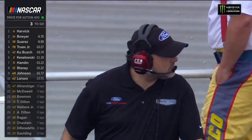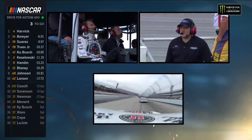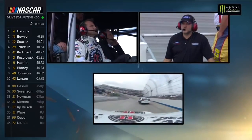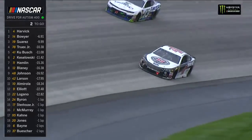You know, look at Tony Stewart. I know as a driver, you just stay calm and cool, but as an owner, watching your cars start to go finish first and second, maybe all three of them in the top 10, you're a nervous wreck. His heart's beating out of his chest right now.